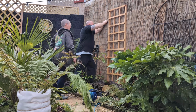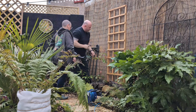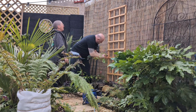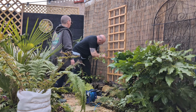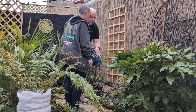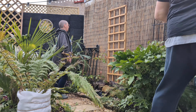I might buy a nice clematis to go on there. I can always use the ivy in different parts of the garden. Down slightly. Yeah, there we are. Perfect. Oh, it looks nice on there. Can't believe you put your foot in there. Right, we're going to tighten that one up now. All right, okay.